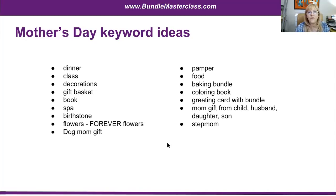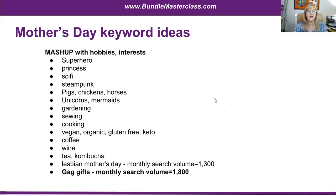So you want to think of a gift from, and people are going to be searching for gift for mom or gift from son or Mother's Day gift from daughter, things like that. And actually, when I did the predictive search in Amazon to do a little research, one of the top predictive searches was Mother's Day gift from daughter for some reason. People are searching more for that than for son. Stepmom, foster mom.